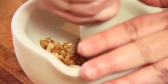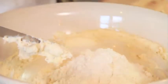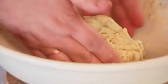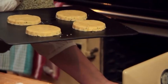Crush up some walnuts and add to the mix, along with 150 grams of plain flour, and bring it together to a nice soft dough. Roll out to 1/4 of an inch thick and cut into rounds. Pop into the oven at 160 degrees C for 10 to 15 minutes.